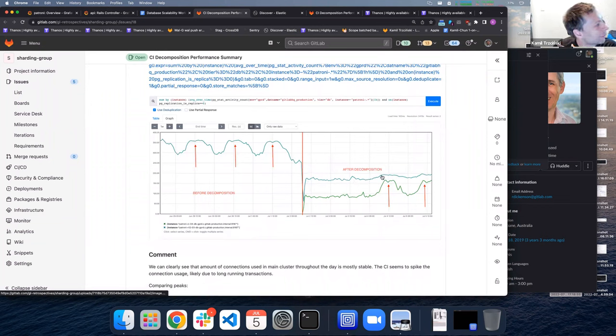Yesterday, Monday, was pretty strange because of the US holiday, but I think the same pattern follows today. So we can assume that the peaks, if you sum 200 with 160, give you the peaks from last week. So it seems to be a new normal behavior of how many connections we need on main.